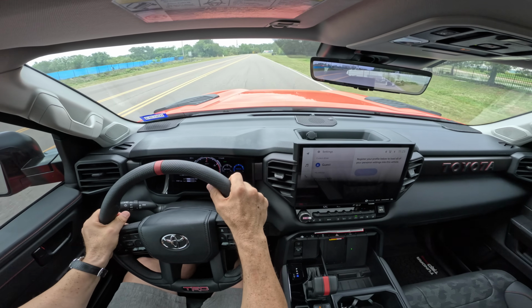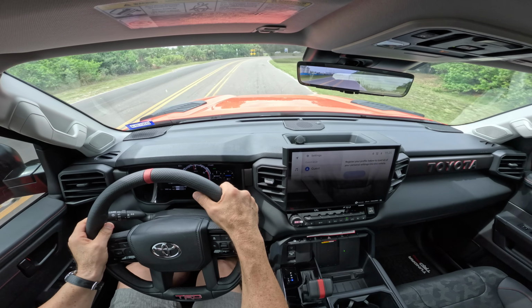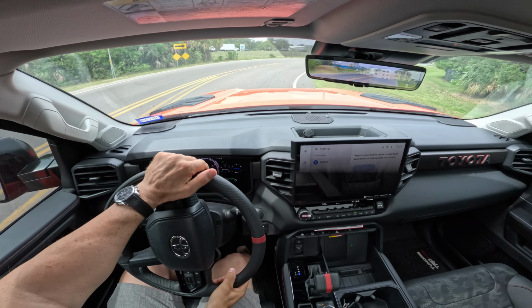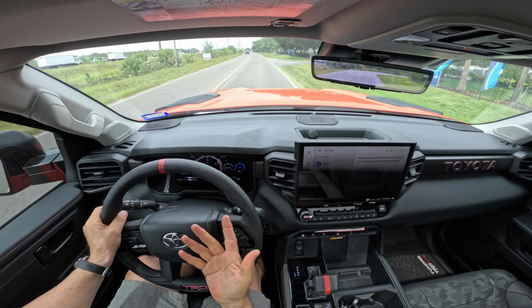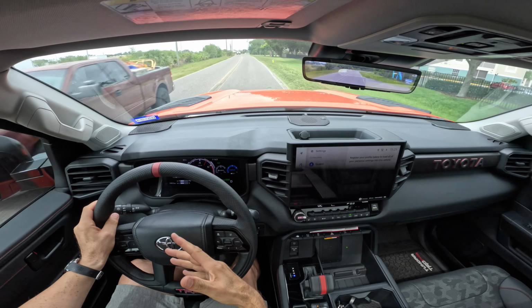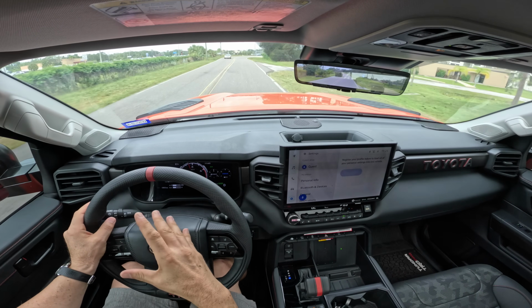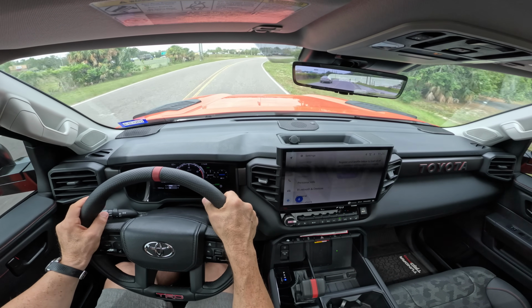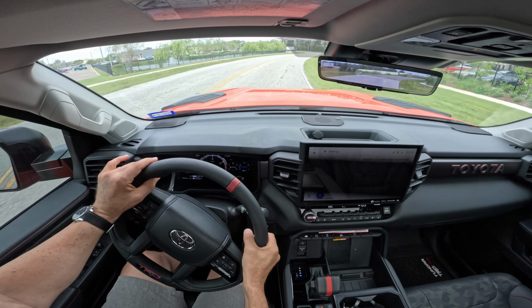On throttle, here we go. Drops down, we're off. Now you do have sound that's pumped in, but to be honest with you, I think they did a good job of kind of masking with that pumped in sound that this is a twin turbo V6 rather than a V8. And that's not always the case with Toyota vehicles.